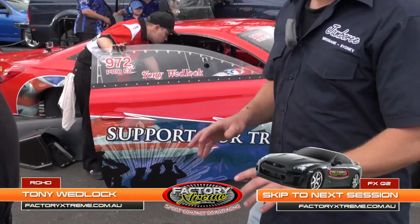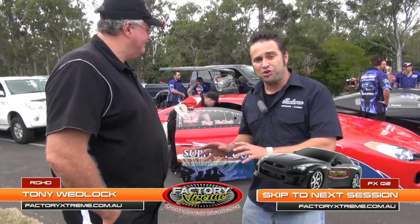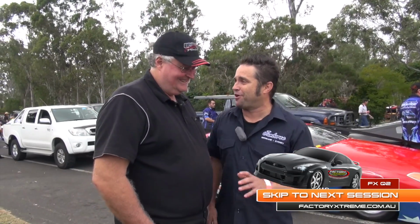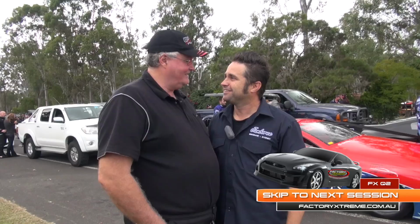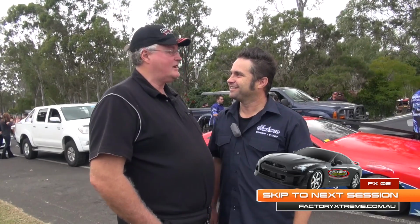Factory Xtreme update from the staging lanes. Support our troops on the side of Tony Wedlock's Toyota. Big Tone, what's it like to be at the Winter Nationals again, fighting with 10 cars here at Factory Xtreme this round? Mate, it's awesome. Isn't it great to see this many high quality cars? It's bloody great. Now, a few little issues happened with the car there. You're telling me about a little wheelie bar issue that happened at the wrong time?